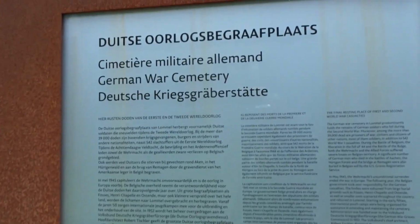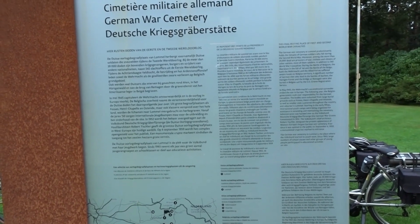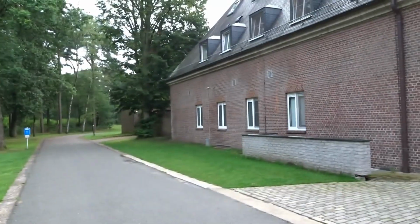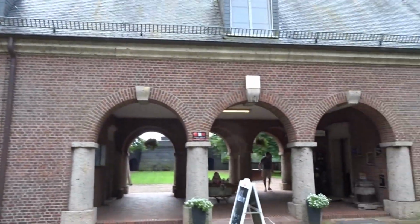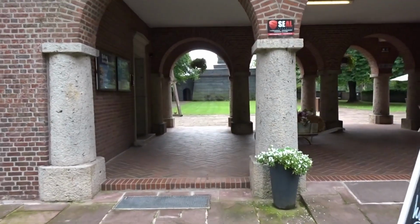One of the biggest cemeteries I've been to was an American cemetery with over 8,000 graves, but this is just 40,000, which is unimaginable. So right here is actually the first sign of the cemetery, and I'm gonna take you on a little tour. The location itself is actually pretty nice. It's in the middle of a forest in Belgium. This is the entrance, and now we're going to walk to the cemetery itself. Let's go.